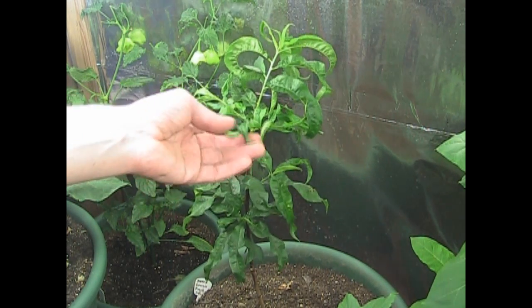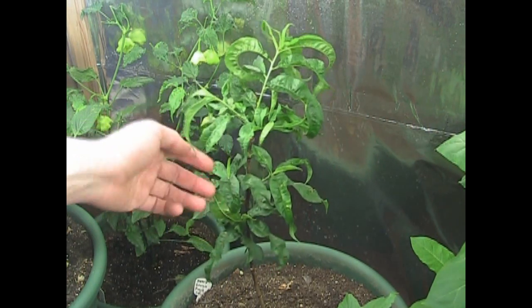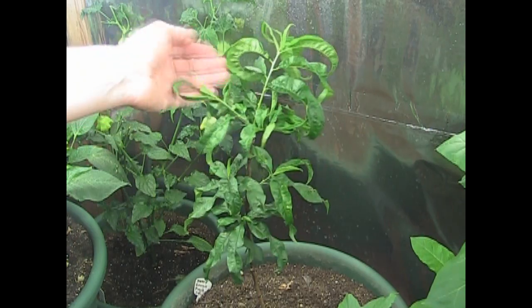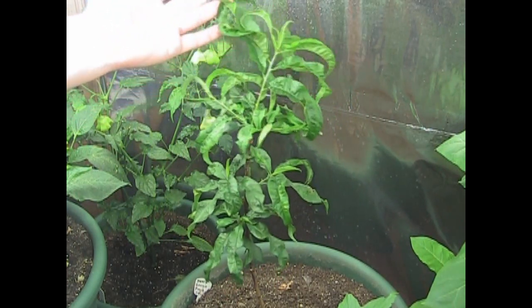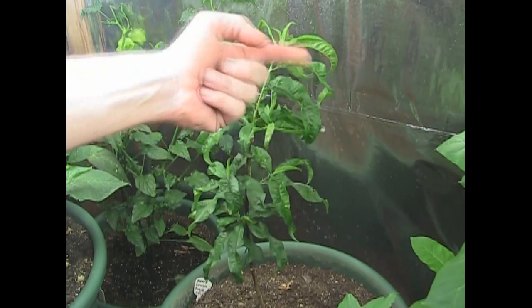This is a dwarf Georgia peach. It was nothing but a stick when they sent it, and I planted it in a large pot. All kinds of new growth coming out, and that is definitely a peach. You can tell by the leaves. Peach leaves are always this weird, curvy looking thing.